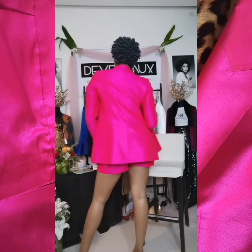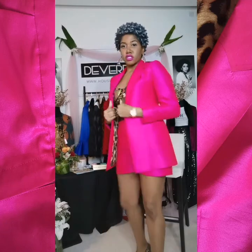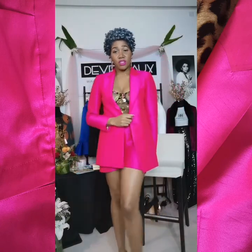This suit, y'all, has me feeling like 1 million, gazillion, quadrillion Kobe Cole dollars. Kobe Cole is a Dynasty reference, for those who didn't catch that.